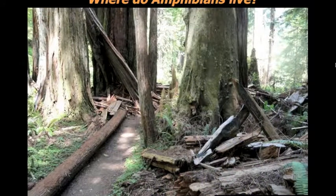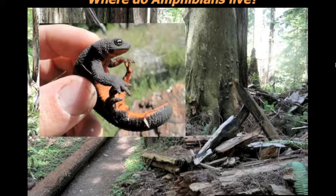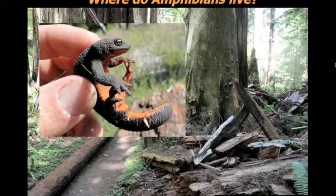But where do amphibians live in California? If you were to go find amphibians, again, like if you want to find salamanders, going to the redwoods is a great place. Forests with lots of rotting logs, like this red-bellied newt, which is found in Humboldt County. So amphibians like to be somewhere where there's cover and where they can feel safe, and also to stay cool and moist. That's very, very important for amphibians, that they stay wet so they don't desiccate.